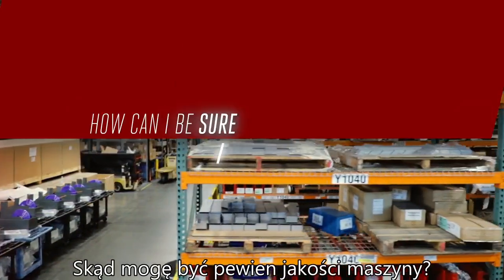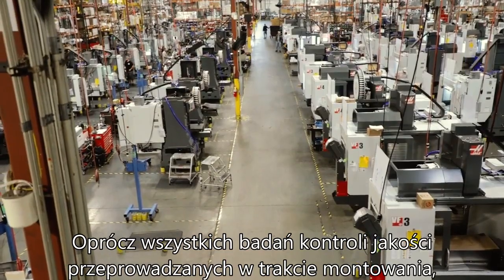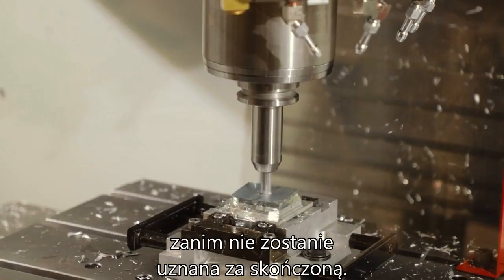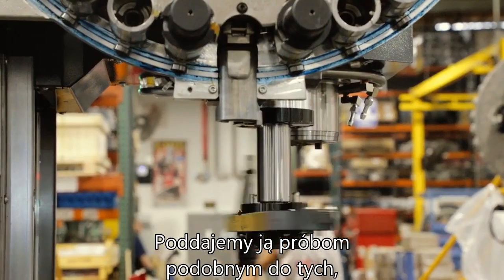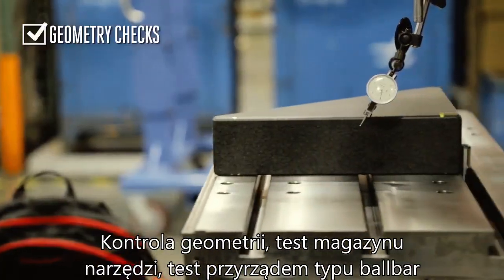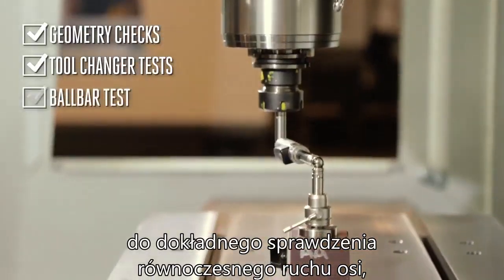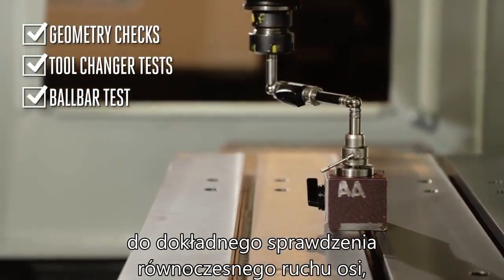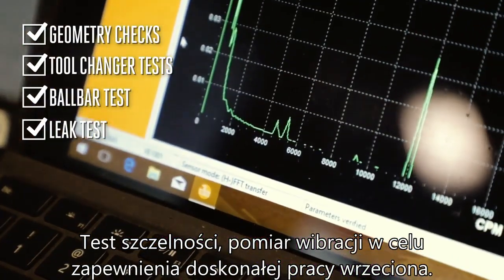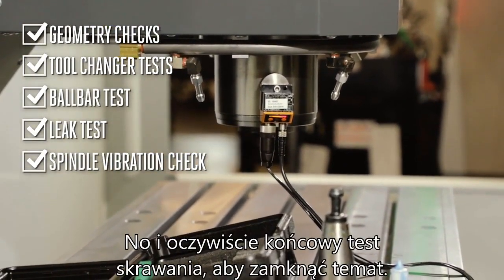How can I be sure of the quality of my machine? In addition to all the quality checks made during the build procedure, each machine has to pass a series of rigorous final inspections before it's signed off as complete. We put it through its paces just like you will when it's sitting on your shop floor. Geometry checks, a tool changer test, a ball bar test to accurately check simultaneous axis motion, a leak test, a vibration check to ensure the spindle is running perfectly, and of course, a final cut test to cap things off.